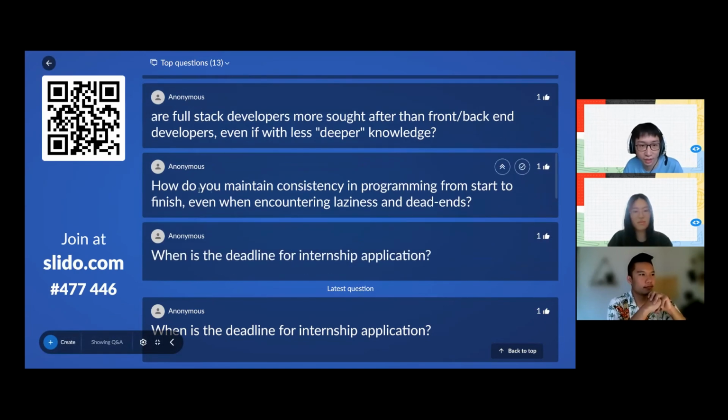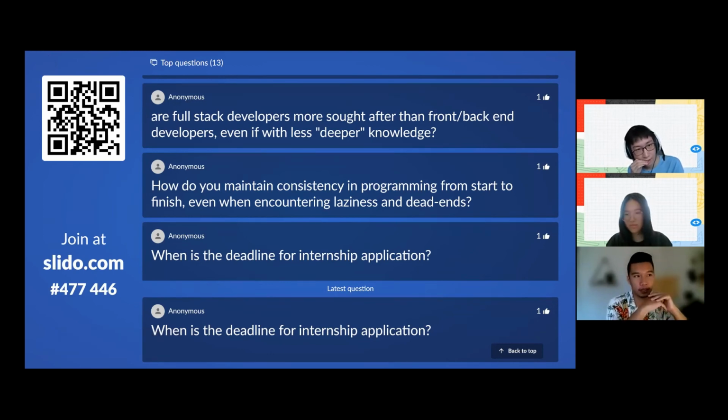Okay. Next question. How do you maintain consistency in programming from start to finish, even when encountering laziness and dead ends? Okay, this is a very real world question. It's very difficult. I still have the problem as well.